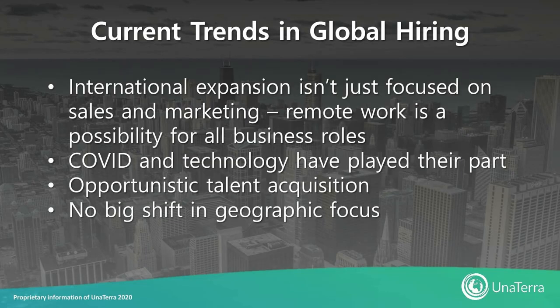And finally, the final one, just 30 seconds on this. I certainly couldn't claim to have a full understanding of global hiring trends, but this is really a comment on what we're seeing with our clients. With international expansion, going back say 10 years ago, there was a big focus on sales, marketing, and building offices. Particularly in the last 12 months, COVID and technology have certainly played their part, but there is a propensity for all business roles to be positioned anywhere in the world, and there's a lot more flexibility now around where certain roles can sit.